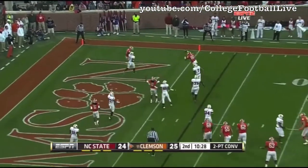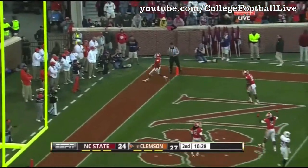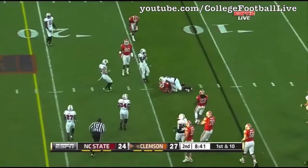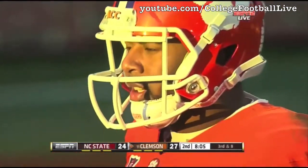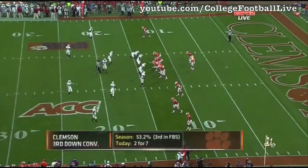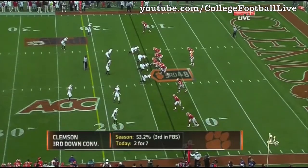Boyd under pressure. Throws to Brandon Ford. Do that. Just go ahead and schedule the divorce for 6 months after that. And stopping 3rd down, and now for Clemson finding themselves time and again in 3rd and long situations.